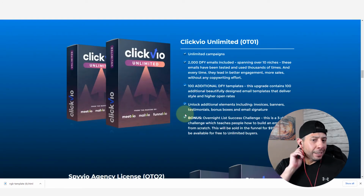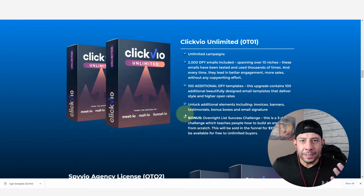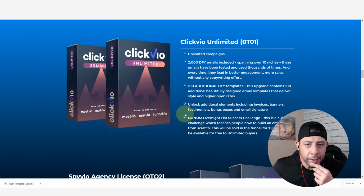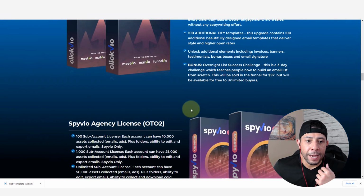Now, just so you know what the actual extra products are on the upgrades, you don't need to purchase these or do anything with these other options, but I want you to see what they are so you can make a decision before this actually launches. So ClickVio Unlimited, I would definitely recommend this at least. That's pretty self-explanatory. There's going to be a lot of options for the unlimited side of things, so you can pause the video and read through that.